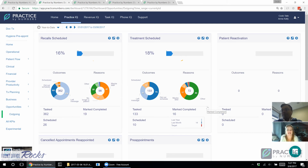Yes, definitely. And the biggest thing is that your team needs to understand the why. So when you sit down and look at these numbers, it becomes a little bit more evident as to why it's important that the patients need to get in. And that's what we're here to help you with. So definitely reach out to Front Office Rocks. If you know that you need to reactivate, but your team doesn't know the why and how to do it, that's what we're here to help for.